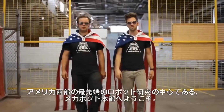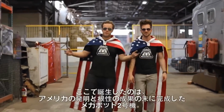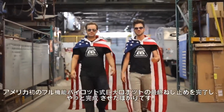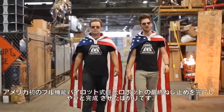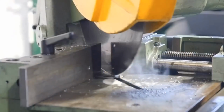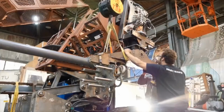Welcome to MegaBots World Headquarters, the densest concentration of cutting-edge robotics research this side of the Mississippi. This is where the MegaBot Mark II was born, forged with the fires of American innovation and determination. We just finished tightening the last bolts on the Mark II, America's first fully functional, giant piloted robot. And because we're American, we've added really big guns.